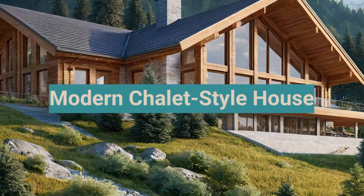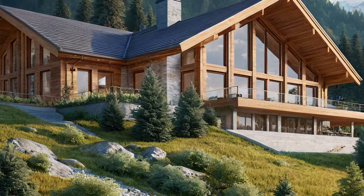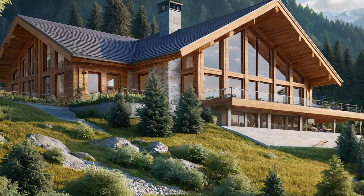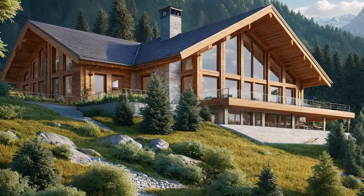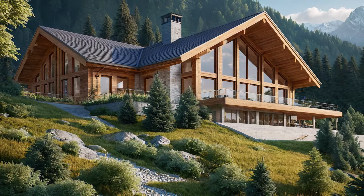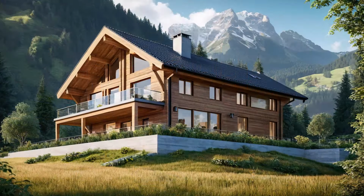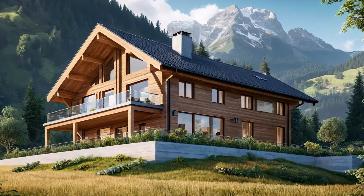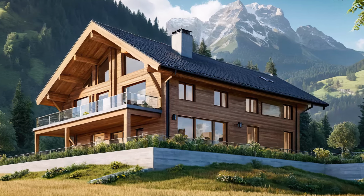Nestled amidst serene landscapes, the modern chalet-style house has emerged as a harmonious blend of traditional alpine charm and contemporary design elements. This architectural style, inspired by the rustic lodges of the Swiss Alps, has been reimagined to meet the needs of today's homeowners, offering a perfect retreat from the hustle and bustle of urban life.